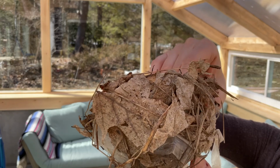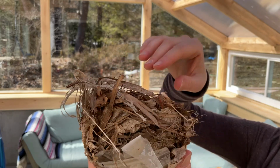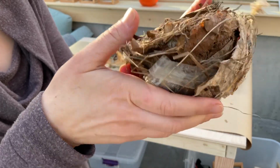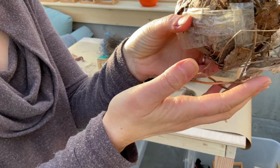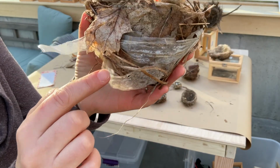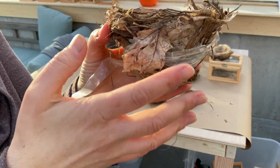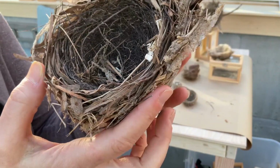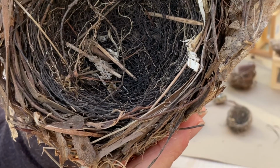And now check out this bird nest. What do you see in here? You see anything new? I see two new things. Leaves, so there's a lot of crunchy leaves, and plastic. Look, this bird nest has some plastic woven into it. Kind of crazy. So leaves, plastic, and then look on the inside. What is on the inside? That kind of dark brown part on the inside. It's almost like scratchy looking.